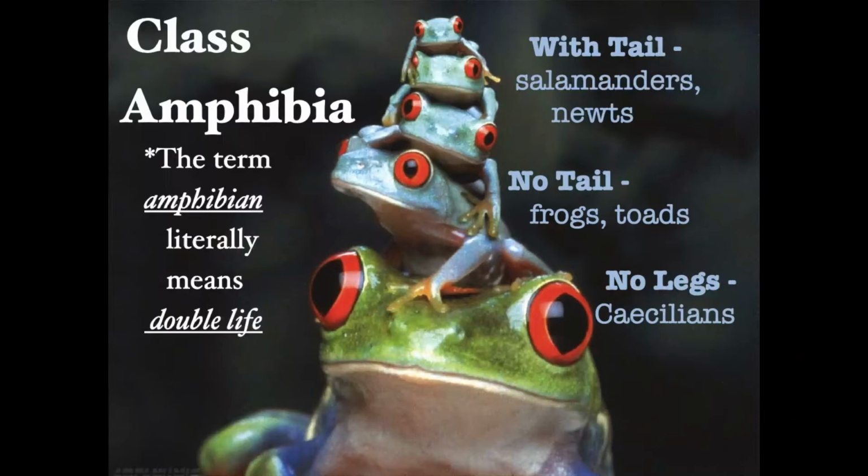Now remember, this is class Amphibia, so we have kingdom Animalia, phylum Chordata, then class Amphibia, kingdom, phylum, class. Now the term amphibian refers to a double life. This could be referring to the metamorphosis. This could be referring to being a tadpole having gills and then changing from having gills to having lungs. This can also be referring to going from a tadpole, which is aquatic, to now moving on to land, which is terrestrial. So that double life means a change from one aspect of its life cycle changing to another aspect.